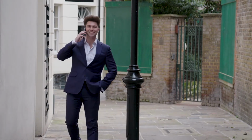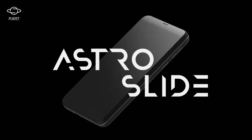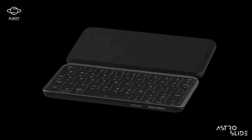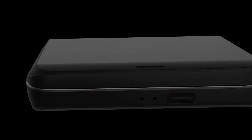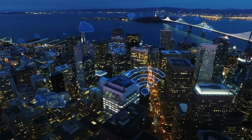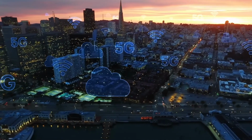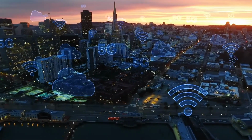We are excited to say that we are extending the range of Planet devices with the brand new Astro Slide, the first 5G transformer smartphone. We're fully embracing the power of 5G and Wi-Fi 6, and we decided to go all in to find the fastest 5G processor currently available, to give the ultimate 5G experience on the Astro Slide.